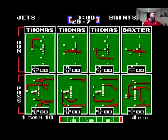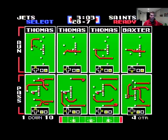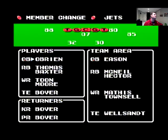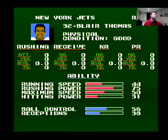So right there, shouldn't have thrown that ball, but it's a covered catch. Toon, he has that high reception. And let's just take a look. What is O'Brien looking like? He's still at average, and so is Eason. But Blair Thomas isn't good. So he's got 50 maximum speed.